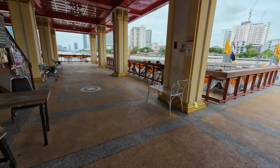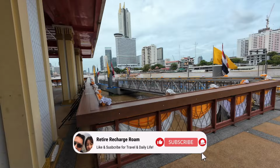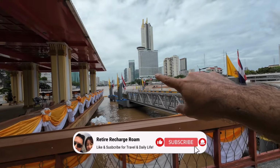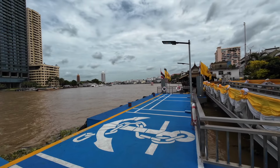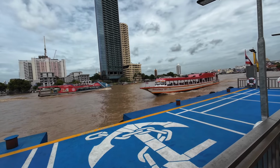So they should be coming here in a minute, and then we're gonna take it across to ICON Siam. It's just right over there, not very far away. All right, here he comes. There's our boat. Chao Phraya Express.